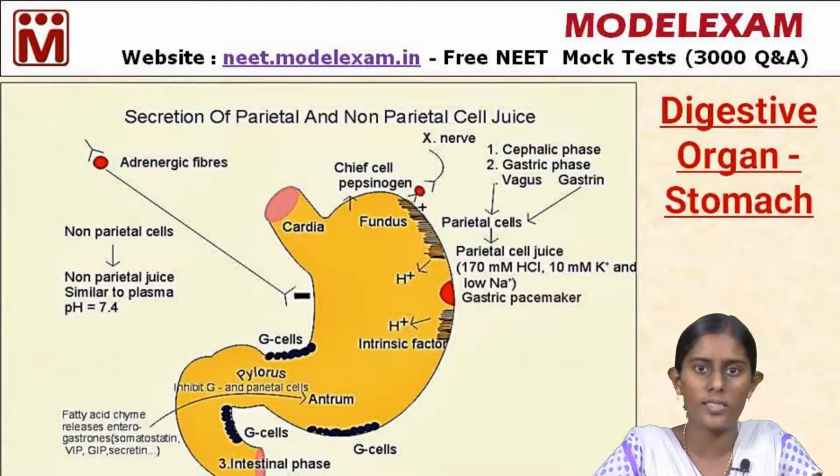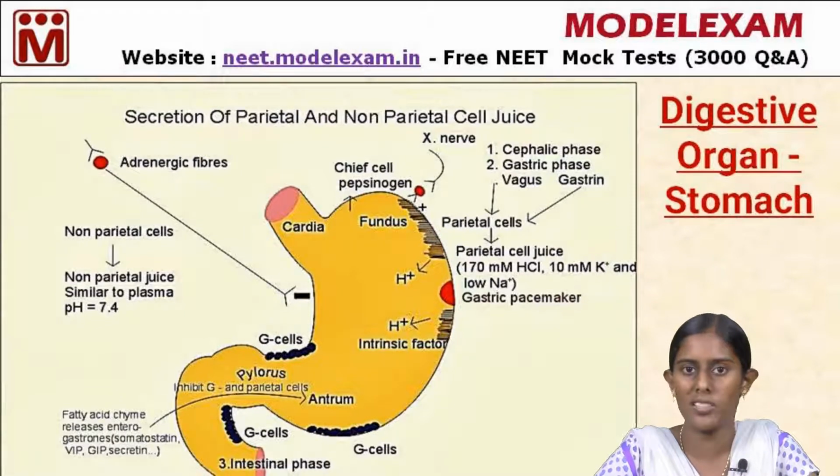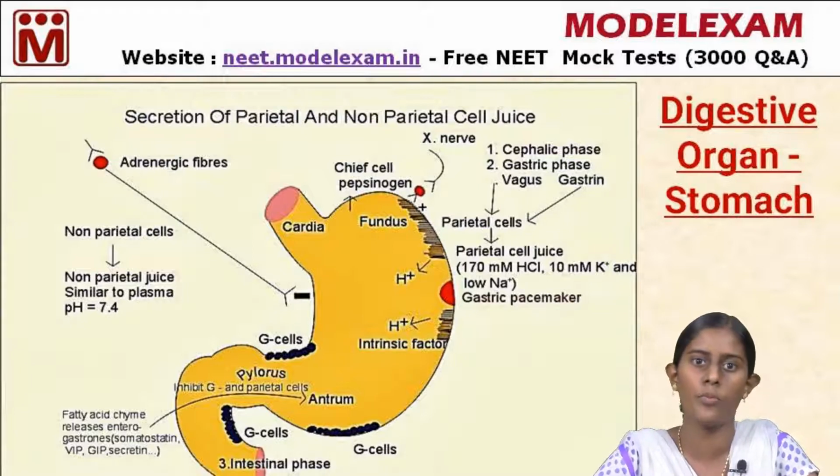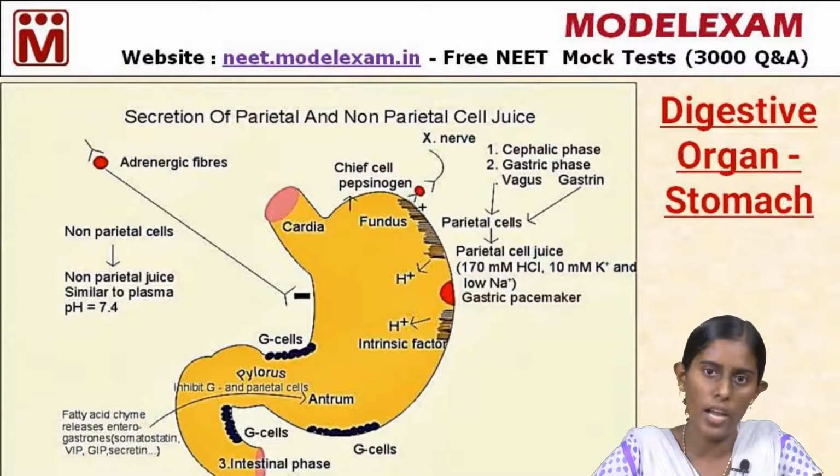In this bag-like structure there are 3 regions: fundus, cardiac and pyloric. Fundus is the upward bulge. Beside the esophagus we can see the upward bulge, that is the fundus. Okay, next part is the body. Body is the cardiac stomach. The final end which opens into the small intestine is known as the pyloric stomach.